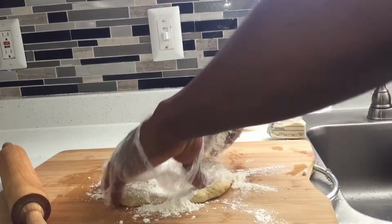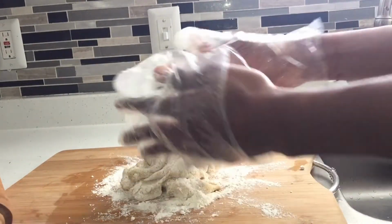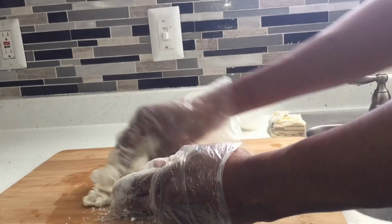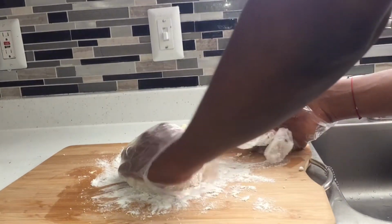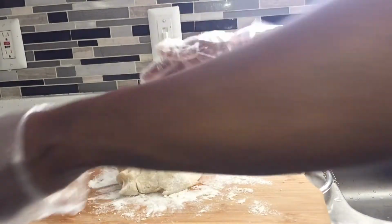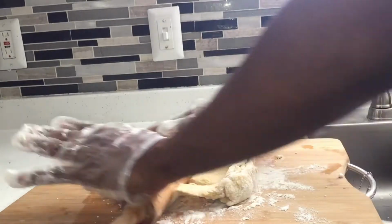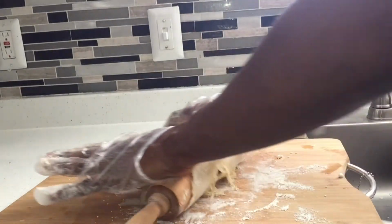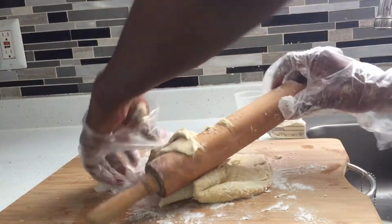Guys, I'm gonna remove it from the plate. So now I'm trying to put a little bit of flour, mix everything together, mesh everything, get my rolling thing. Get everything very nice and get them ready for the donut.